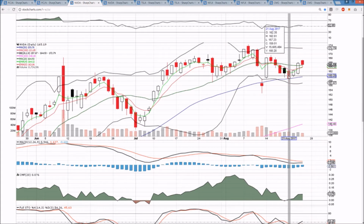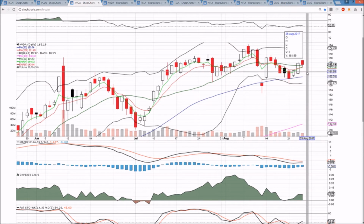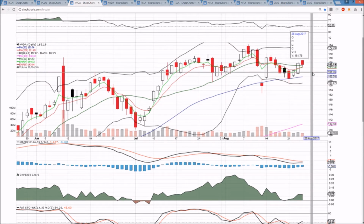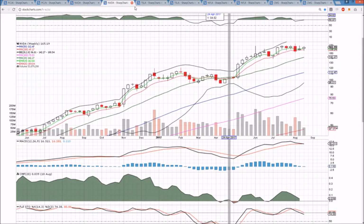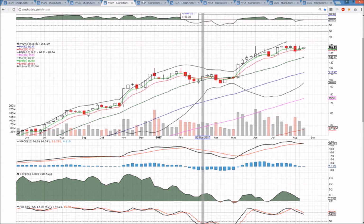Current range is 157.23 support, 167.28 resistance, and likely to pull back and form another higher low to stay in this tightening range into next week. Weekly time frame, still very bullish, holding exponential support. No red flags unless we break bearish on that daily equilibrium pattern.